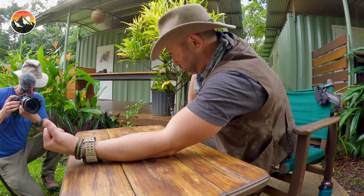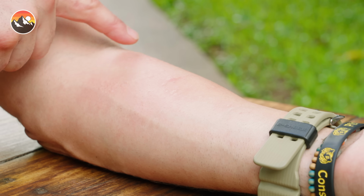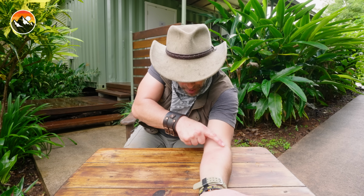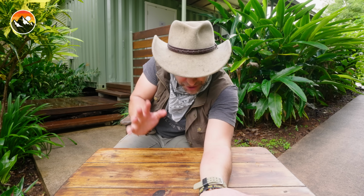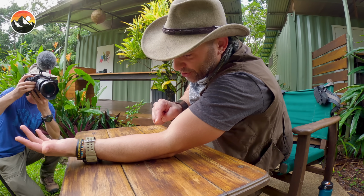Oh my, look at all the bumps forming on my arm. Can you see that with that camera? All through there, look at that. Bump, bump, bump, bump, bump, bump, bump. I'm just gonna go ahead and count this because those are the trichomes that penetrated the surface.